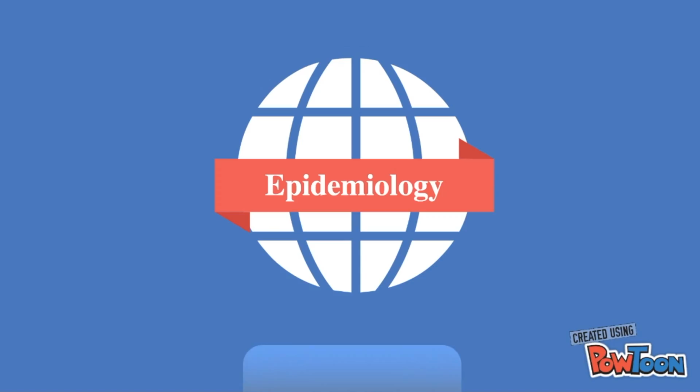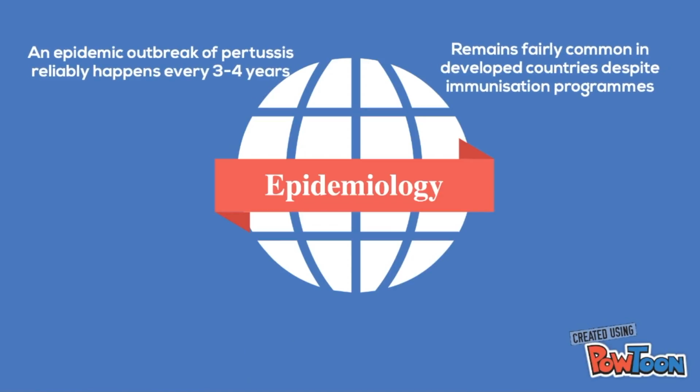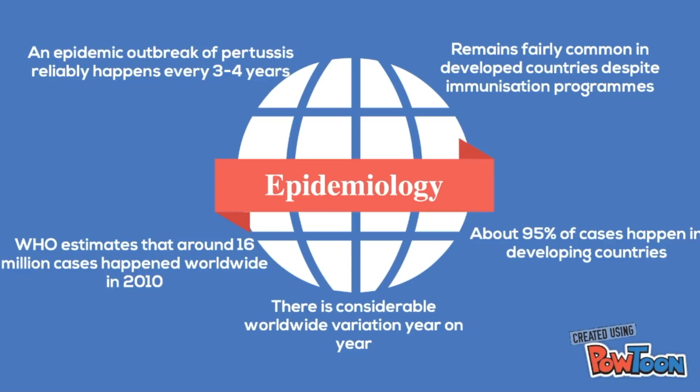So in terms of epidemiology, there's a reliable outbreak every 3 to 4 years, and it remains a fairly common disease even in developed countries where there's well-uptaked immunization programs. In 2010, there was about 16 million cases worldwide, and about 95% of those cases happened in developing countries. Overall, though, there's a considerable variation.